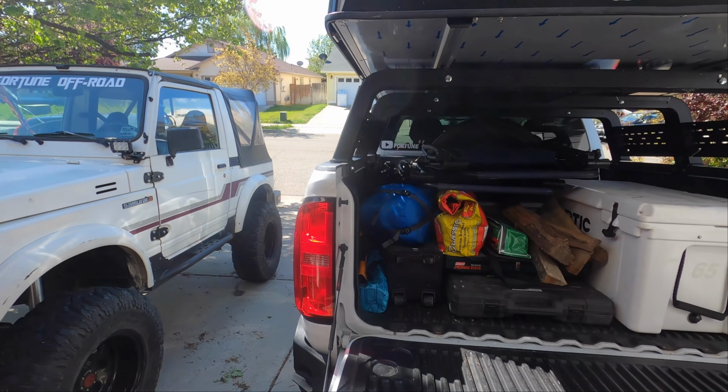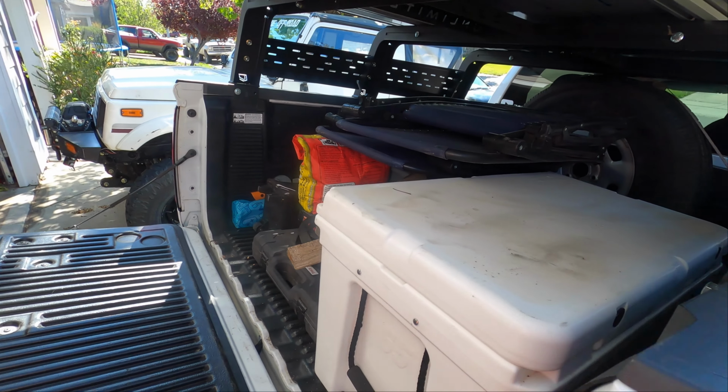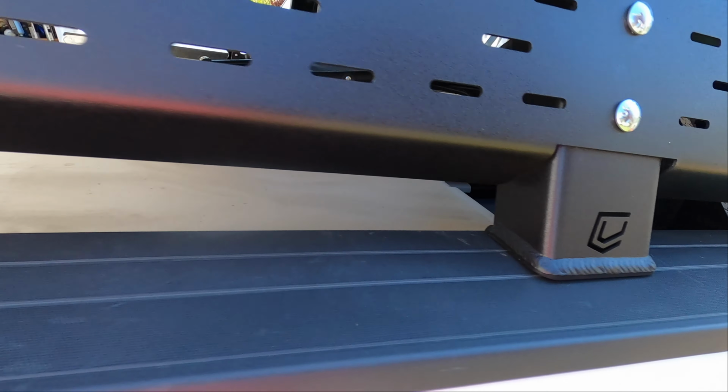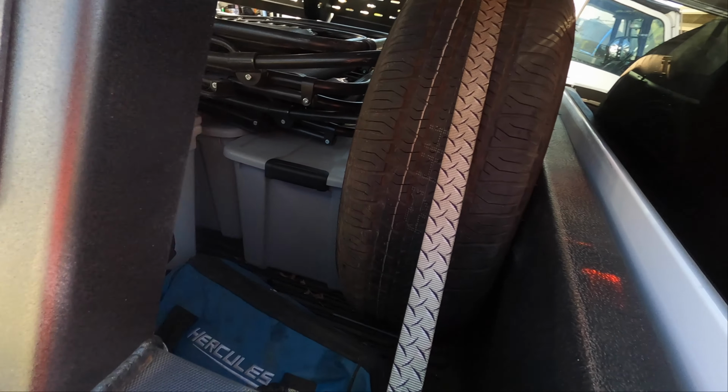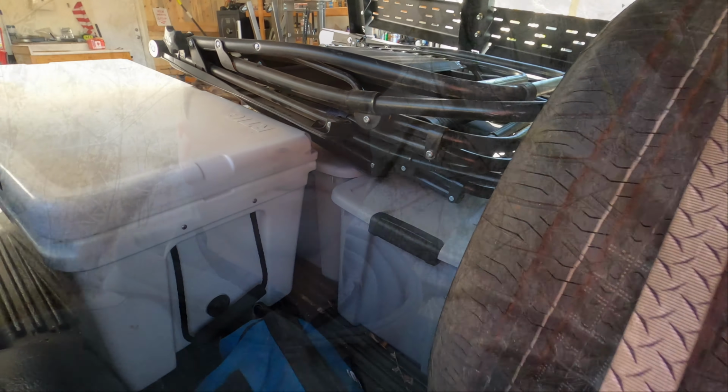One of the bigger things that we need to work on is some storage system in the bed. We need like a decked system, somewhere that we can lock our stuff up in the bed of the truck, because whenever we stop and we leave the truck out in the parking lot or something, I'm always a little bit worried that somebody's just going to reach in there and grab some of our stuff out.